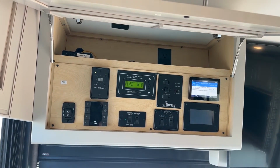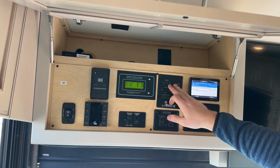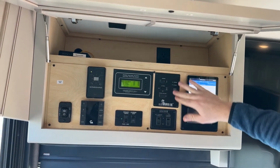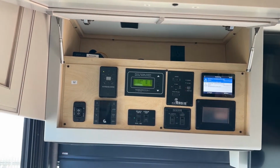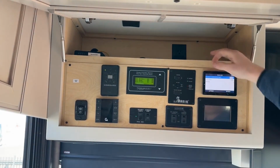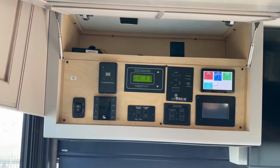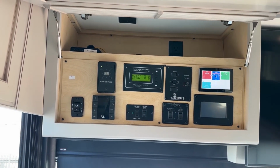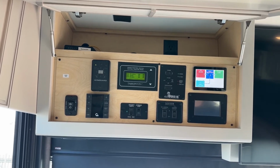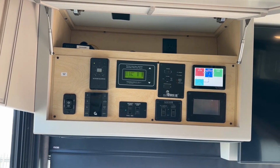Control pad for our Oasis hydronic heating system. So this is where we're going to turn on our furnace, and hot water, whether we're using the diesel fuel or electricity. It also has just a couple indicator lights here. So if you have a fault, you'll know right away when you turn it on. This is going to be the control for our Victron 3000 watt inverter. So this is going to tell us where we're drawing our power from again, where that power is going to, and how much battery life and such we have.